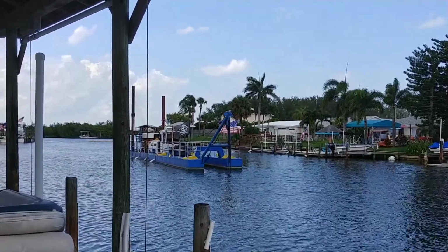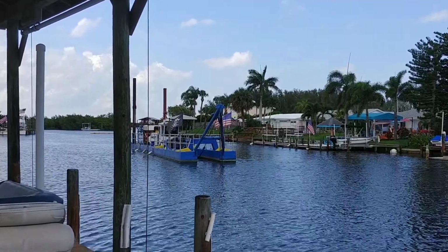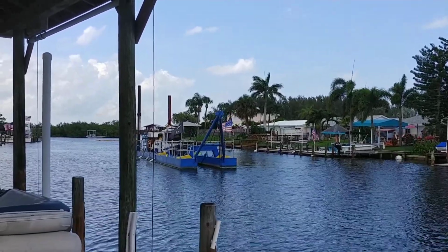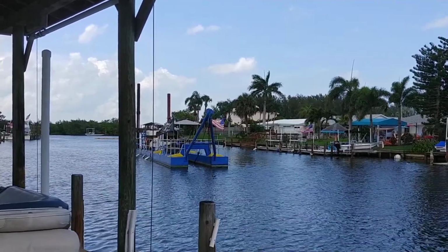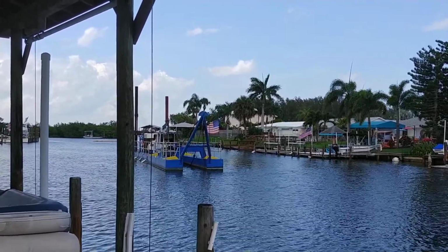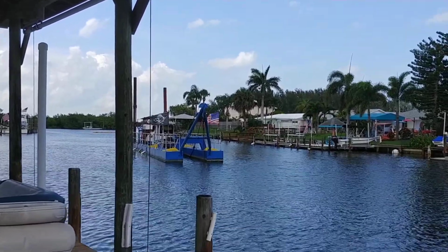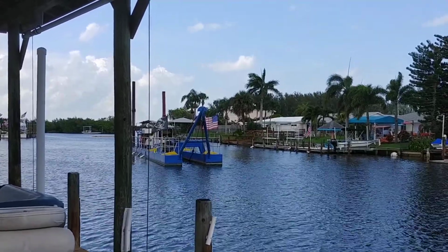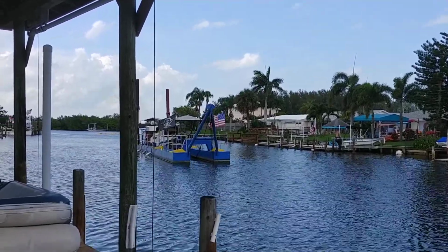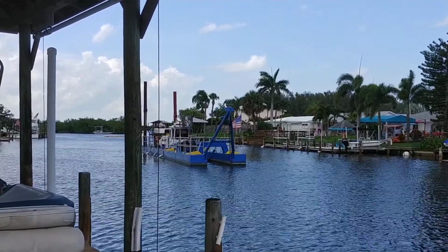And the spoil material, rather than being loaded onto this platform into a hopper and then barged somewhere like the other types of dredgers, this one here is just a pass-through dredger. Pumps it straight through the platform, out the back end, off the stern.